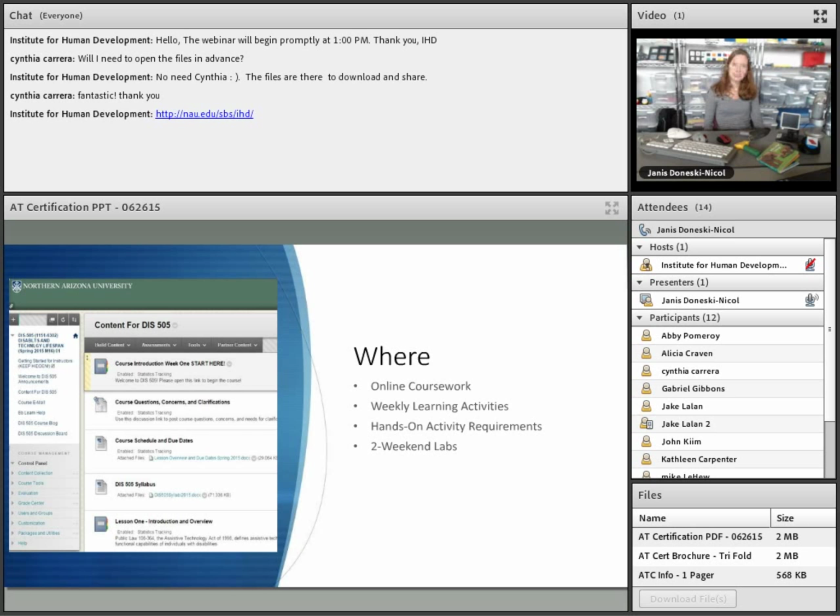And the biggest hands-on activity requirement you'll find is in our DIS 526 and DIS 527. With both of those courses, we ask that enrolled students either come to NAU for a hands-on lab or join the lab via distance. I strongly recommend that students come to Flagstaff if you live in Arizona. You will join us in our Assistive Technology Center and be able to interact with a wide variety of assistive technology tools. You'll be able to interact with the instructors, have conversations about the tools and how the tools can be implemented with specific consumers. And it never fails that we get into some pretty good case study discussions during those labs.